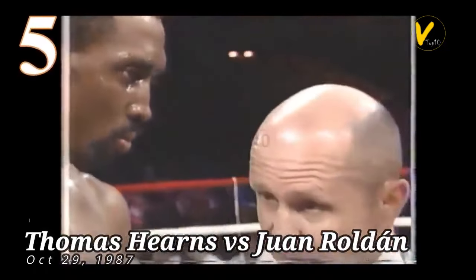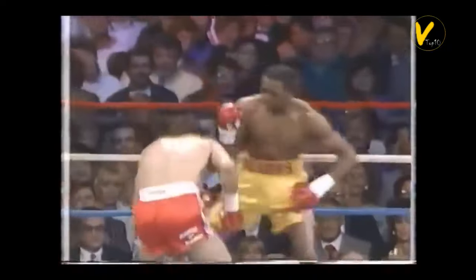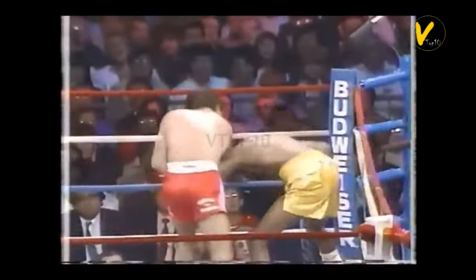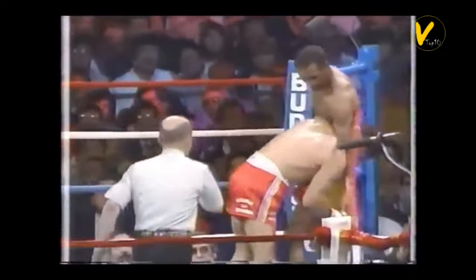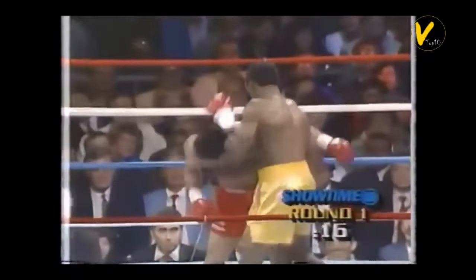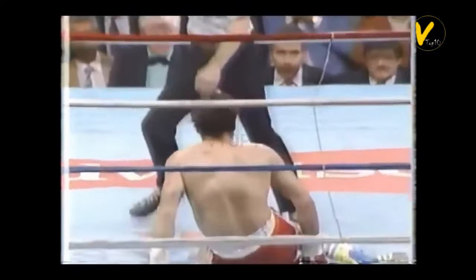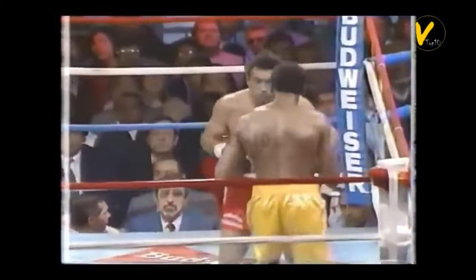Number 5. Thomas Hearns versus Juan Roldan. On October 29, 1987, Hearns beat Juan Roldan by knockout at 2:01 in round 4 of 12 and won the vacant WBC middleweight title. Furious start, neither fighter landed a furious punch. That right hand, the first, and it sends down Roldan. Side to side, another right hand by Hearns. Right hand again. That's what Tommy's got to do. The bell. He has to get up. Roldan went down at the bell. He had it on this guy. He's side to side.